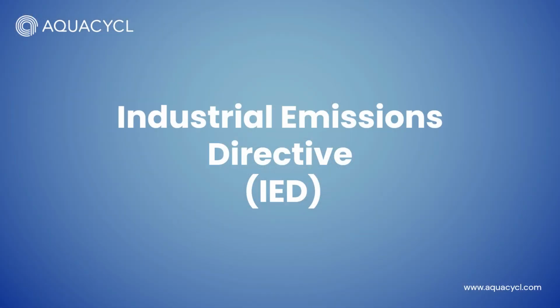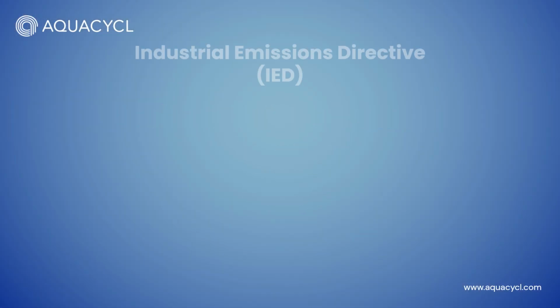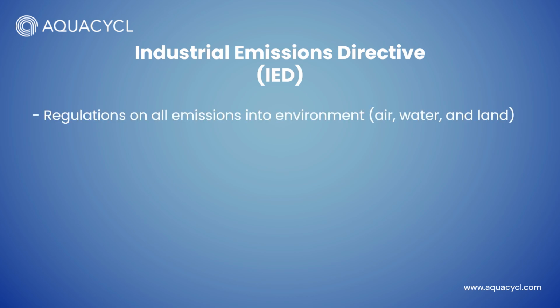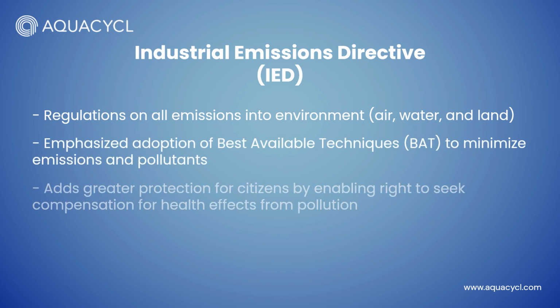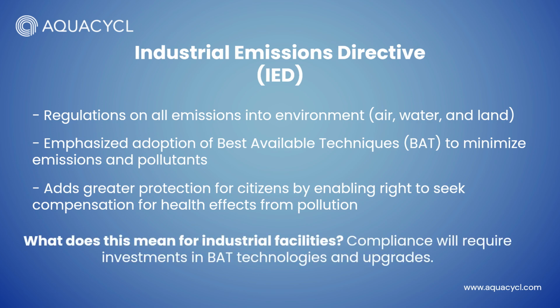All right, so another directive that's important for you to understand in 25 and coming into future years is the Industrial Emissions Directive and how it specifically applies to air, water, and soil. Now, the Industrial Emissions Directive, or the IED, also advises on best available techniques, to adopt new and innovative approaches for addressing the requirements under this directive. That means monitoring and new technologies for treatment so that you're not discharging high concentrations of nutrients, BOD, TSS, etc.